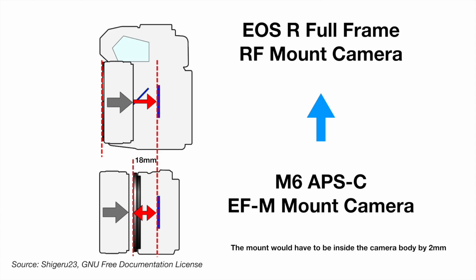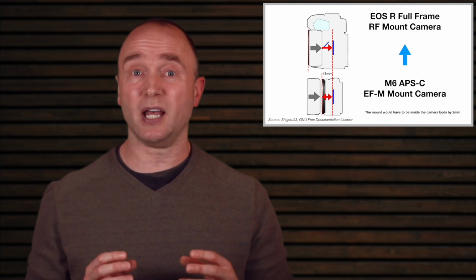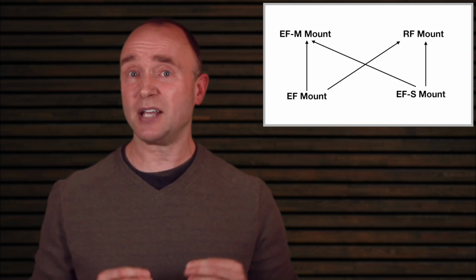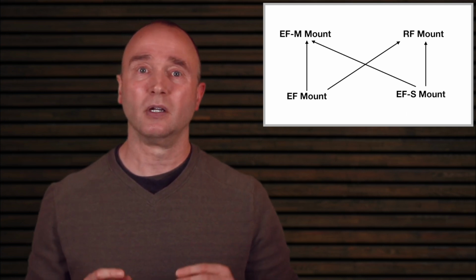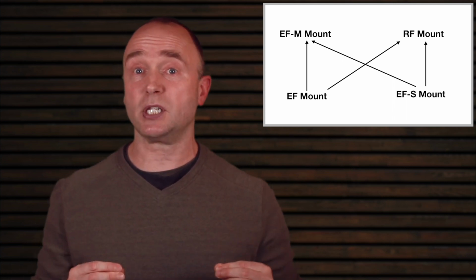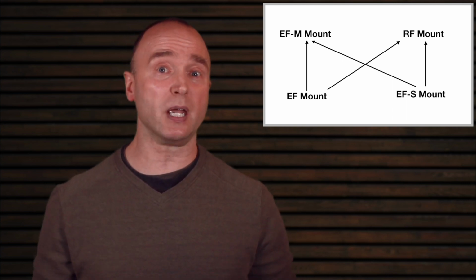If we want to take our EFM lenses and adapt them to the RF mount, we would need to place the lens inside the camera body itself by 2 millimeters for the optics to work. If you were smart enough to do this, you would definitely void the warranty as you started cutting into the camera body. Optics makes it possible to take the Canon EF glass and adapt it to other camera bodies, but not the other way around. Sorry for all that complicated math and physics. Here's my point. If you start off with an APS-C M6 and you buy a bunch of lenses, when you decide to upgrade to the EOS R or RP, you will not be able to bring your lenses along.